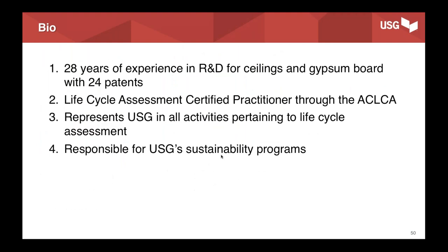I'm a senior manager for sustainability for USG Corporation. Before moving over into sustainability, I worked in product development for over 28 years in acoustical products and gypsum board. I am a life cycle assessment certified practitioner through the ACLCA and have conducted LCA studies on virtually all of USG's products. I represent USG in all activities pertaining to life cycle assessment and am responsible for USG's sustainability programs.